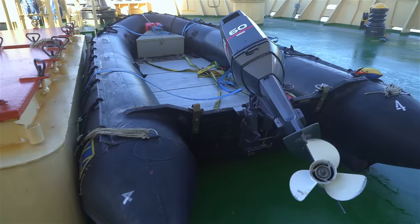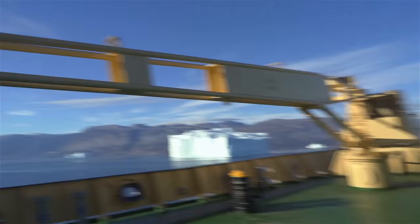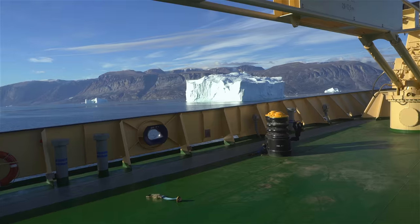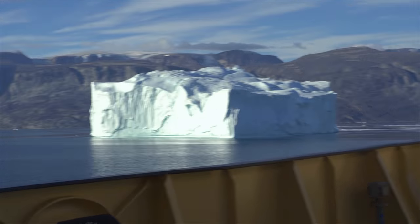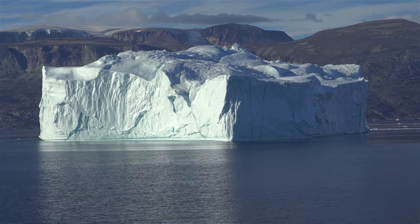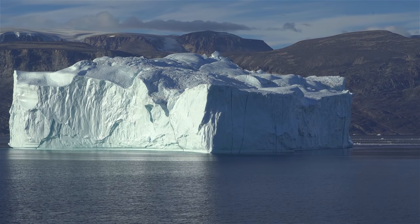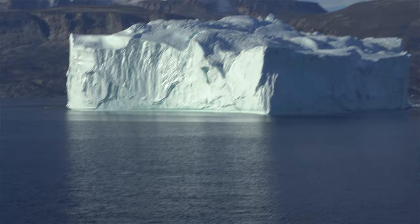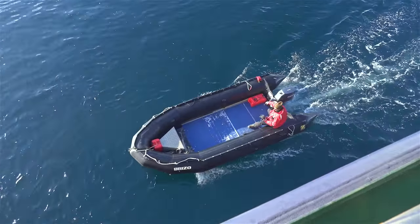But it's a beautiful day. There's not a breath of wind and everybody is excited to go. These are the Zodiacs that we cruise around in. These are the cranes that lift them into the water. Look at this massive basher of an iceberg. I don't know if you can see the perspective, but that's huge. I wish there was a boat going by it so you could see, because the boat would literally be like that big. That's the Zodiac right now.